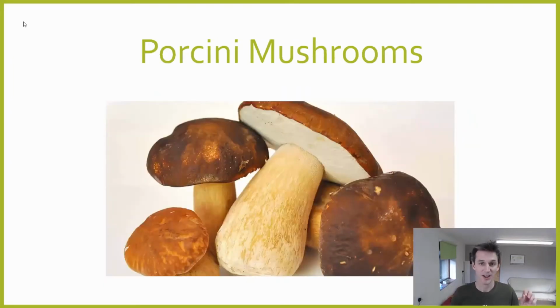So one of the most popular and iconic wild mushrooms is the Porcini mushroom, also known as the cep. This is a huge mushroom. If you ever go foraging, you might find some huge specimens of them, but they're actually best when young. They have a lovely firm texture. They're in some ways similar to a king oyster mushroom in texture, and they're really plentiful in certain forests, so they're also quite commonly available, particularly in the autumn.